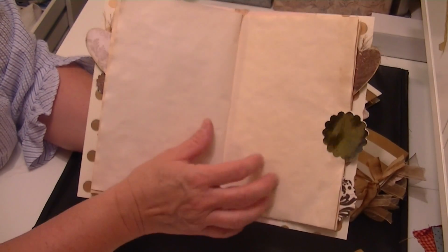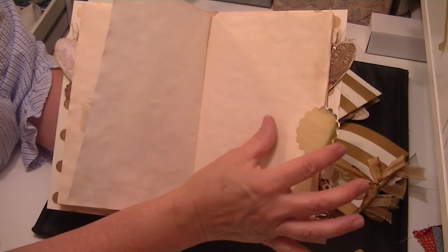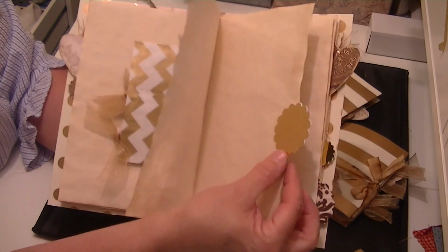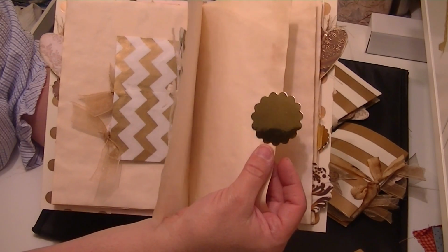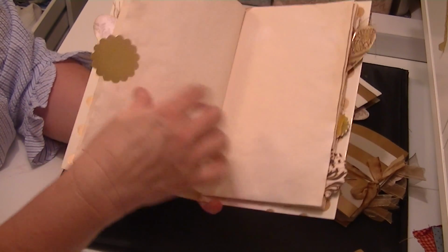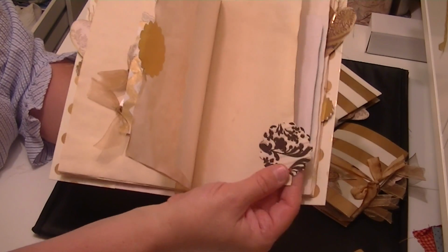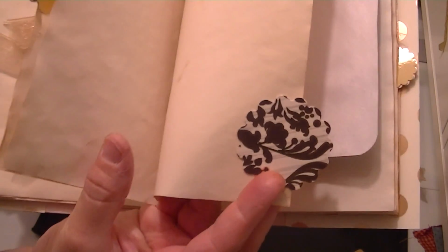There's some more of that gold paper, and I think I used the 1.5 or 2-inch scallop punch on that. And it was Fiskars, the Fiskars punch. Same here, just with the decorative paper.